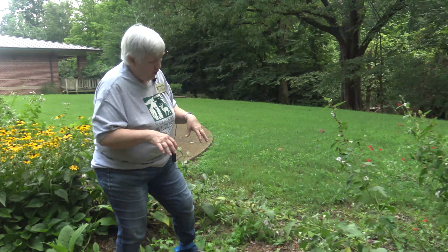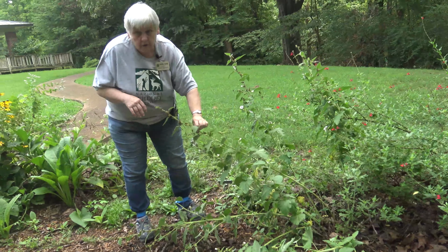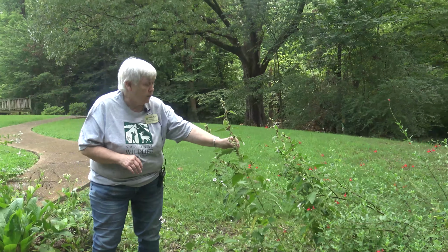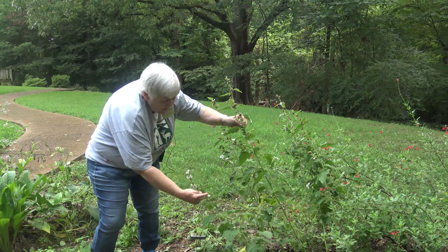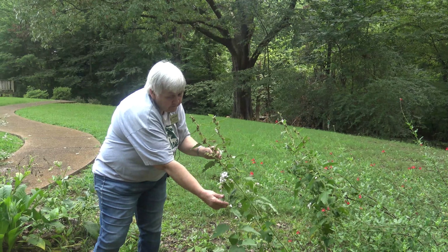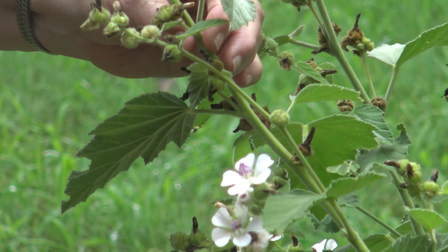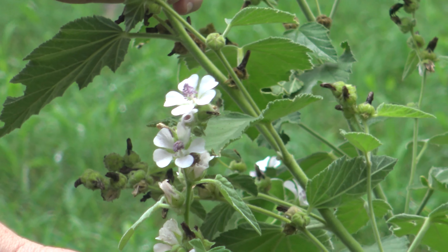This is our medicinal herb bed right here. They're kind of falling over because they're heavy. We had some rain this morning. But this is marshmallow. This is where the original marshmallows came from.